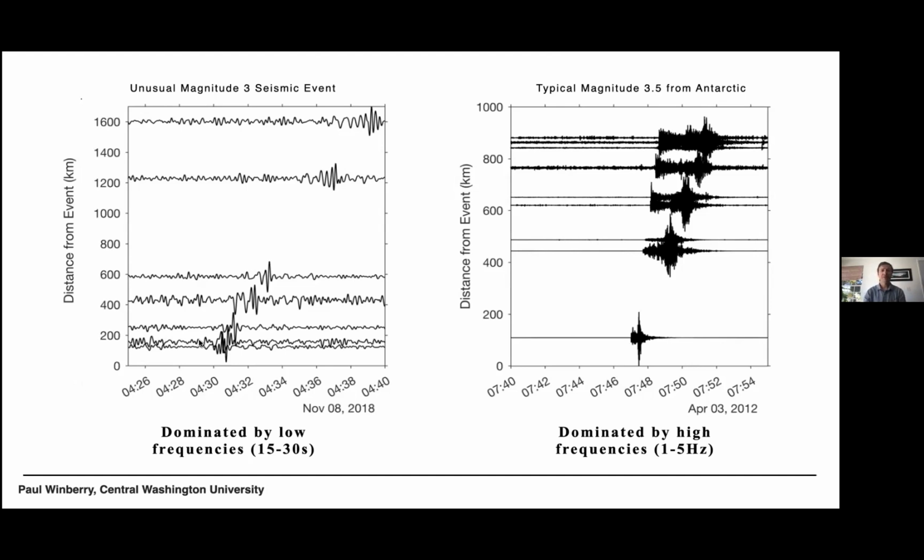And basically what you see is this really weird seismic magnitude 3 event. It's really low frequency compared to a typical earthquake, right? I think we can just see these are very different frequency contents, very different processes. So this thing on the left, which we're going to focus on now, is definitely not a tectonic earthquake.